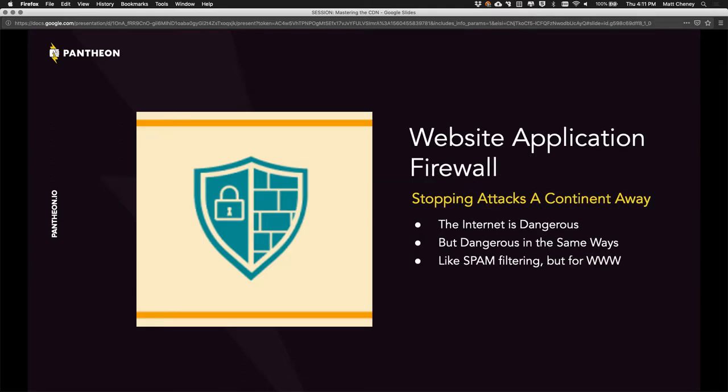The other thing that CDNs do, and this is increasingly newer, Cloudflare is probably the best example of doing this well, although all the other CDN players are getting involved with this, is: if the CDN is in front of all your content and it's serving cached stuff to people, why not stop bad things from happening as well as doing good things? A lot of these CDNs offer web application firewalls, which are basically a set of rules. A lot of the attacks on the internet, because the internet's dangerous, obviously, especially the hacks, look to be the same kind of pattern.